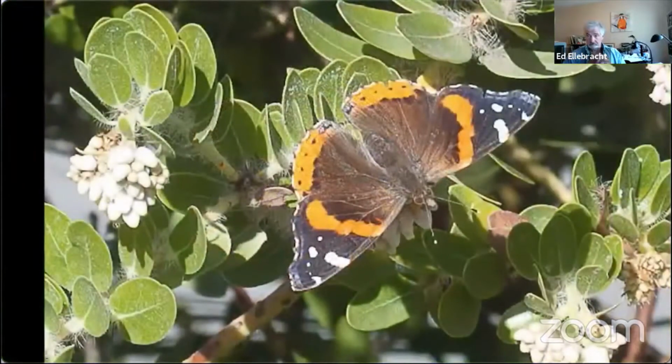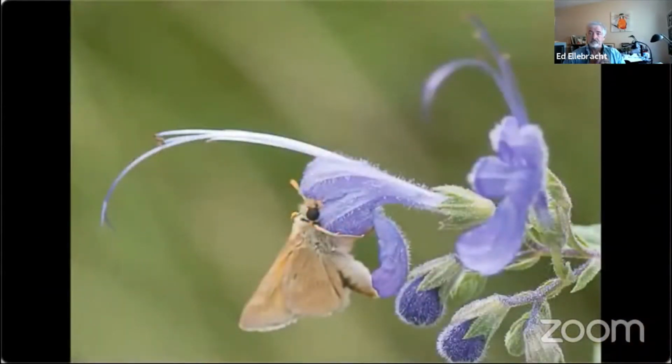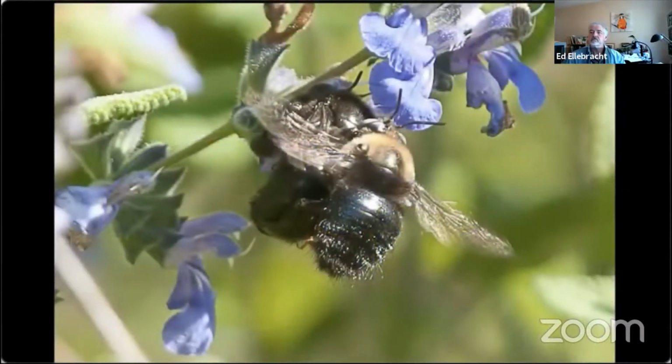The red admiral butterflies love the white cloud manzanitas. Since they seem to fly very early, the manzanitas are in bloom, providing the much-needed nectar. This gorgeous little skipper is feeding from a hybrid blue curls, Midnight Magic, which blooms over a much longer period than the straight species. Here are a pair of carpenter bees nectaring while mating on Salvia melissadora, which is also known as the grape-scented sage.